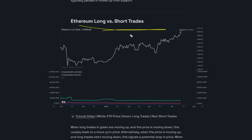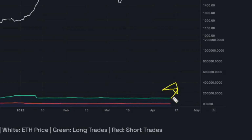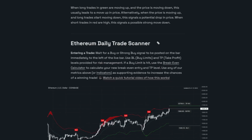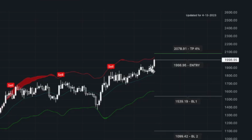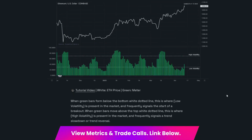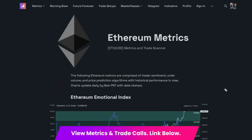Now, Ethereum long versus short trades actually saw an increase in long trades and a very slight decrease in short trades here, and of course, this will push the price up as more people are betting on the price of Ethereum rising and less people are betting on it dropping. Last but not least is the daily trade scanner, and personally, I'm just going to be watching as the price rises, and as soon as we get a sell signal, that could be an indication of a price move down, again, only if temporarily. Now, you're going to want to be paying attention to all of these metrics. It's going to be extremely important in the coming days as more and more Ethereum is unlocked.